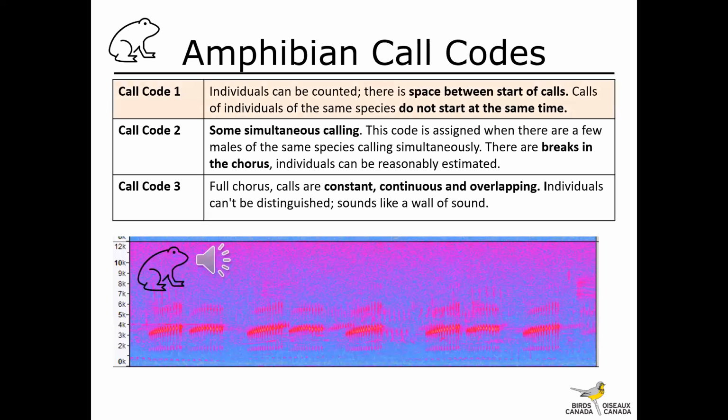Call code number 1 is when you feel like you could actually count the individuals. There's space of no calling in between the start and end of calls. And calls of individuals of the same species don't start at the same time. Frogs do this to avoid competition. Each of them wants to carve out their little soundscape if they can. So if there's only a few of them, they're going to actively try not to overlap their calls if they can get away with it. Obviously they can't always do that, but they will endeavor to.